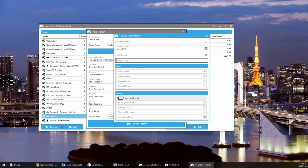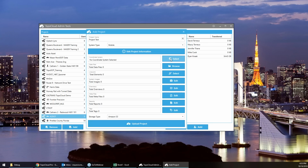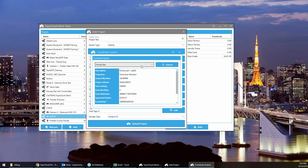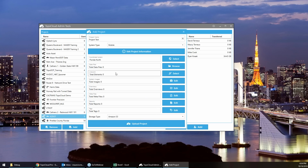say whatever there, data source, image source, the client info, control, number of control shots, acquisition date for the control, all that good stuff there. You'll specify your coordinate system. So, let's say here, Florida East, Florida North, whatever you want to specify there.